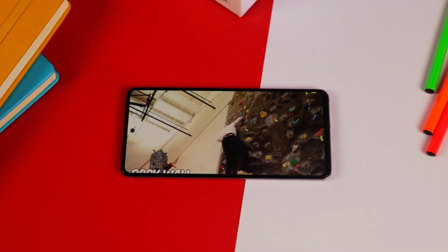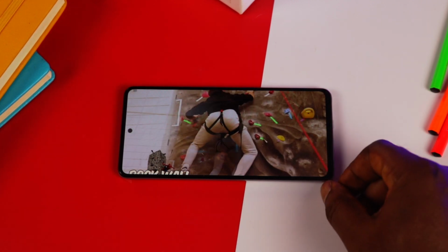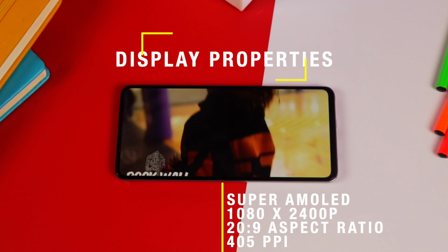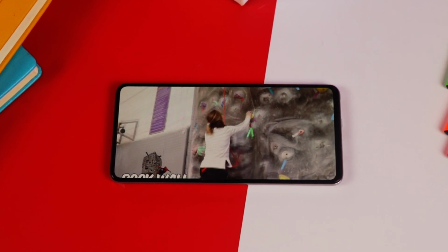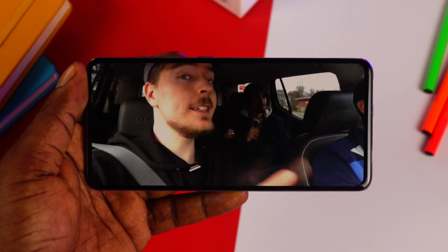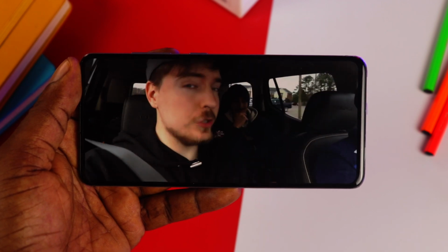Of course, it is a Samsung OLED display and behaves in much the same way we've come to expect from those. It is a Super AMOLED display with 1080 by 2400 pixels in a tall 20:9 aspect ratio with a 405 pixels per inch density. I would say that's a minor upgrade coming from the A50. Watching YouTube videos on this guy is so pleasing because of how immersive everything appears on the screen. Sometimes you might even forget about the small cut in the display.